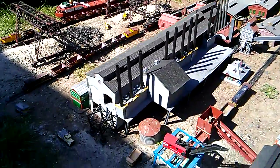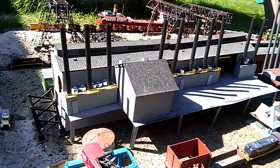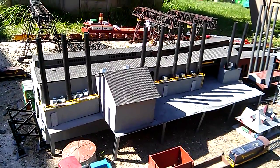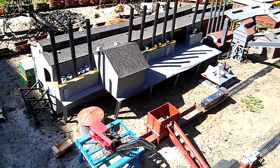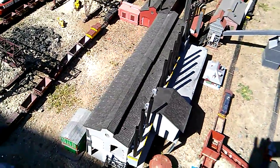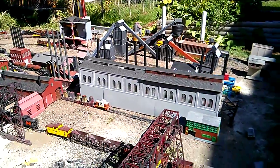The open hearth building has been a royal pain in my butt because the roof will not align, the smokestacks are a bit out of alignment, so I have nuts just sitting on the stacks to keep the smokestacks from falling over when the wind hits. It's another thing that most people don't have to deal with in the basement layout. And it is a huge model. So every time I take it out here, it's a pain in the butt to put out here.